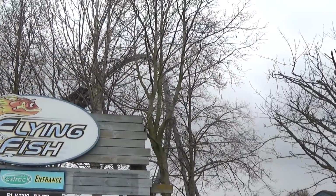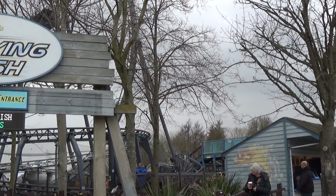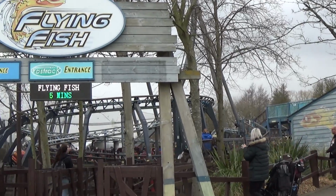So moving on from my previous point about checking the queue time app, I've noticed that Swarm actually only has a 15-minute queue, so I'm going to head down there, and with the time that I'm saving going on other rides, I can probably get on Swarm about 3 times for the amount of time I'd have waited for something like, say, Colossus, which is on about a 60-minute queue. It's worth bearing in mind that some roller coasters will have a higher capacity and you can get on them more often.